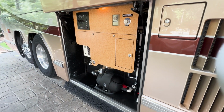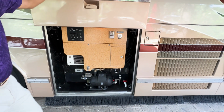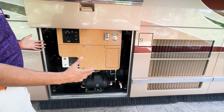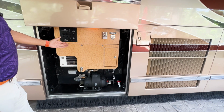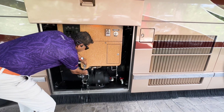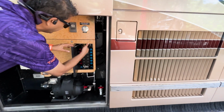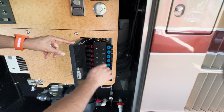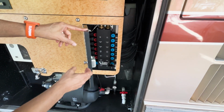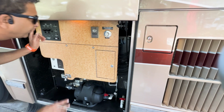Most production buses like Newmar or Tiffin have a plumbing bay only on the driver's side. On Prevost buses, most converters will put a plumbing bay on this side too, so you can wash your hands here or whatever you want to do out here. Let's see what's here. That should be your manifold. You could turn it off if you've got a leak somewhere, so you can continue camping. All right, we have gravity fillers on the other side.